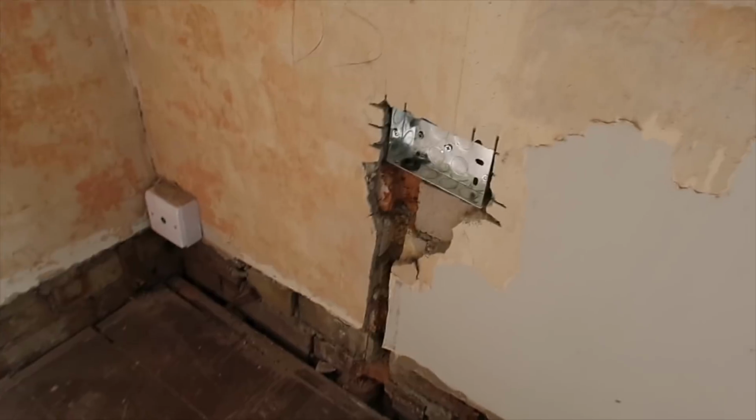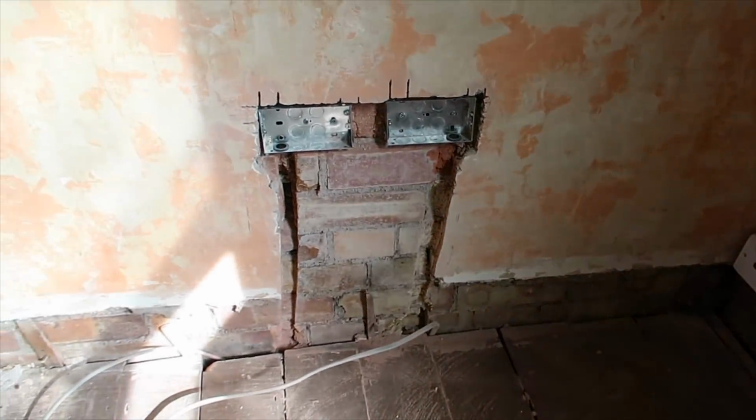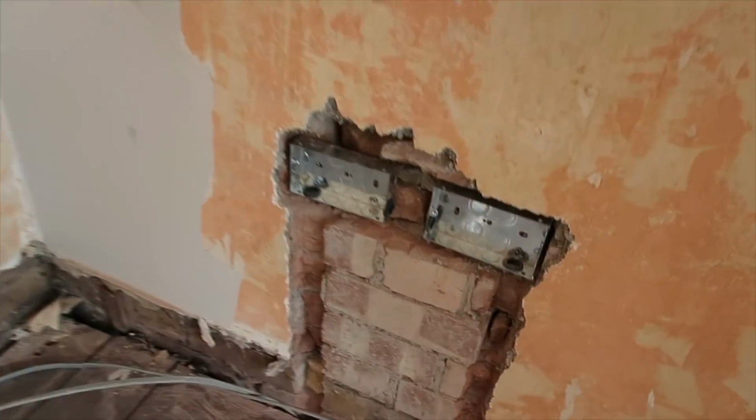So they've been pulling up the floorboards to do all the electrics. It's one of those things you don't really see, but it's happening. As you can see, they're putting in new sockets. There are hardly any sockets in this house, so it's really exciting that they're putting lots of these in. It's all going to have to be replastered.